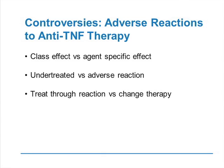The other question is, is the patient being undertreated? We do know that infliximab at least for psoriasis is required at least every 6 weeks or preferably even every 4 weeks because the skin disease requires more frequent dosing. Versus, is this really a true adverse reaction where if we increase the frequency of the infliximab this lady is getting at every 8-week intervals, if we went up to every 6 weeks, every 4 weeks, would the reaction become more pronounced and actually worsen?